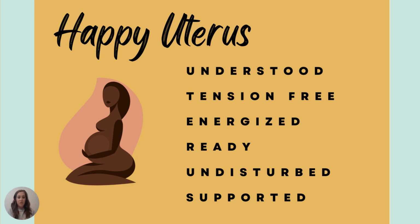So the R in happy uterus stands for ready. When we talk about being ready, we're mostly talking about waiting for labor to begin on its own. Due dates are calculated by taking the date of the first day of your last menstrual period, adding 7 days, and then adding 9 calendar months to that day. But there's a lot of different nuances in that, and it doesn't necessarily account for women who ovulate early or late in their cycles. It doesn't necessarily account for when you had intercourse to become pregnant, those kinds of things.